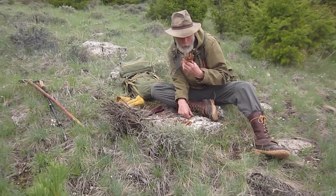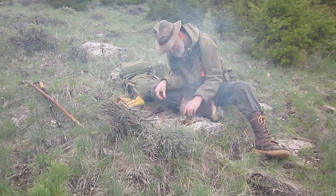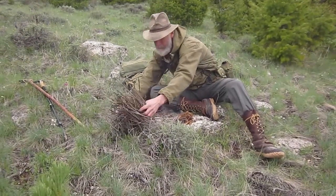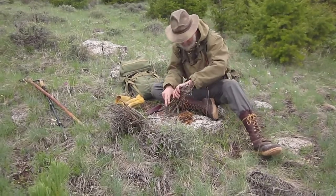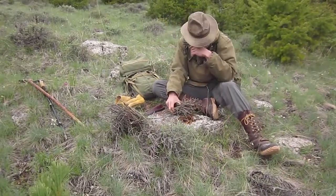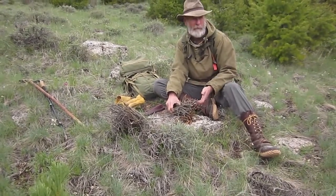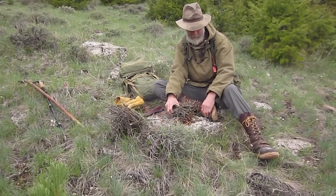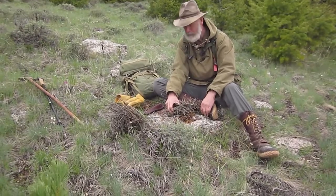Well, fire. And we'll take some of this kindling that I gathered earlier, and we'll just let that catch. That wind will, we don't have to blow on it anymore. There's enough wind here, a good gust will come through and just reignite this. Might take a minute.